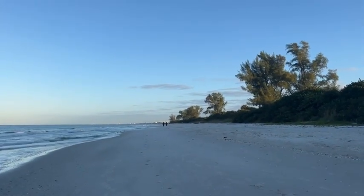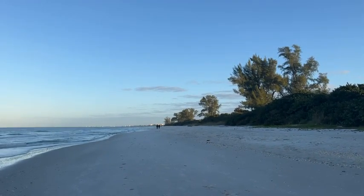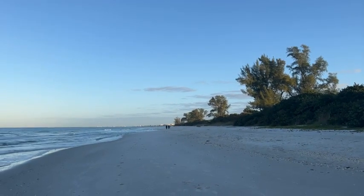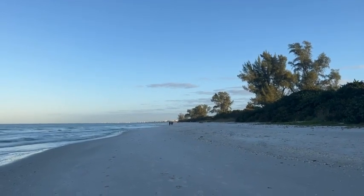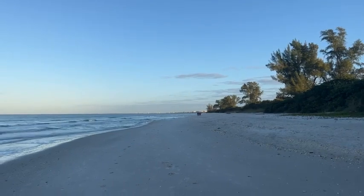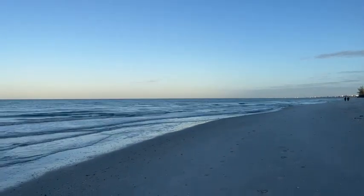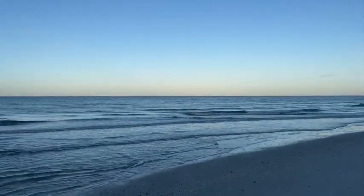Tops of the trees getting the sunlight now. I don't know which way the clouds are moving. They're coming down from the north. Coming in from the Gulf, who knows? There are some clouds up to the north. Nothing out to the west and south and east. Looking good.